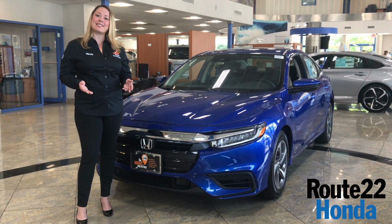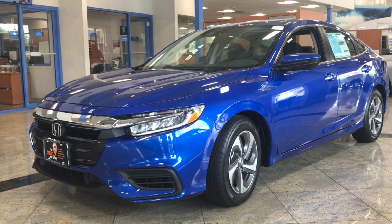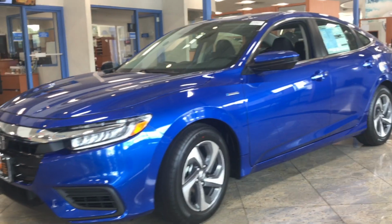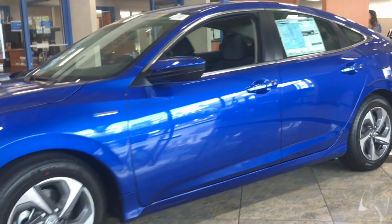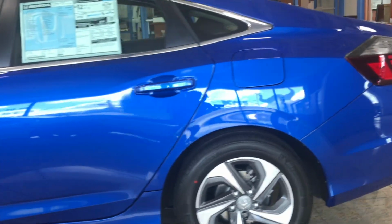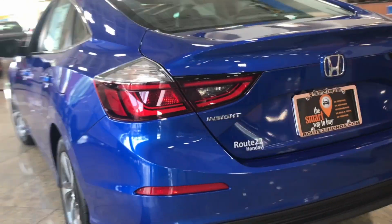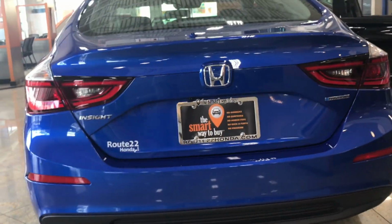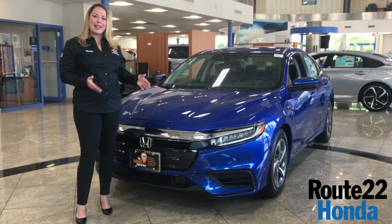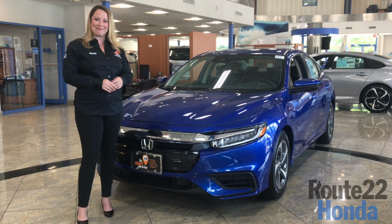I'm Wendy, and you're just in time for Wendy's walk around on the 3rd generation Honda Insight. This actually is sitting on the 10th generation Civic platform, but it's about an inch longer, so you have more roominess inside the cabin. You're also, of course, coupling engine power with a hybrid and gas motor. So Honda, being the coolest engine company on the planet Earth, has really set this vehicle up for success in all arenas.